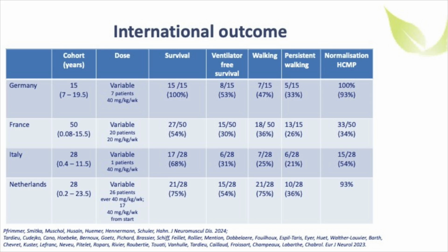Survival varied from 54% to 100%, with ventilator-free survival ranging from 30% to 54%. 25% to 75% of the patients learned to walk, with between 21% and 36% of the patients remaining able to walk. The heart normalized in most of the patients.